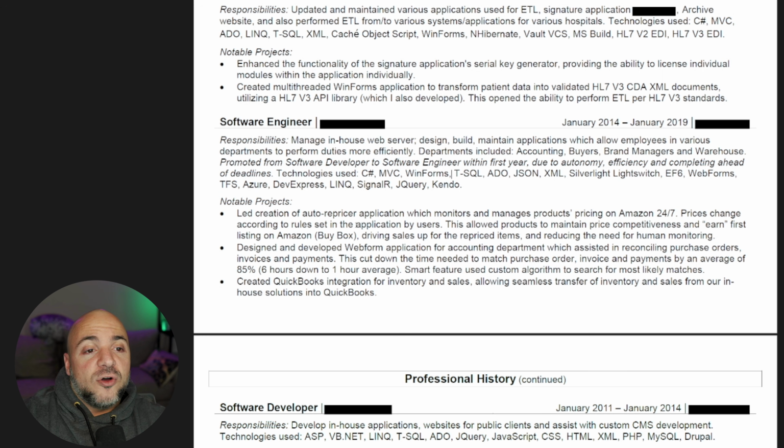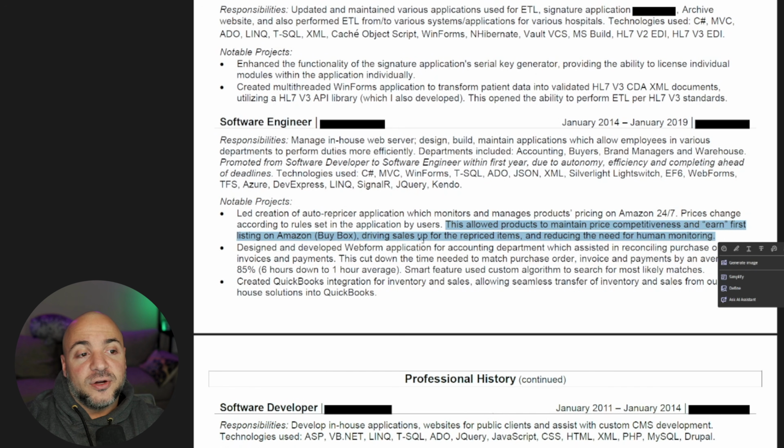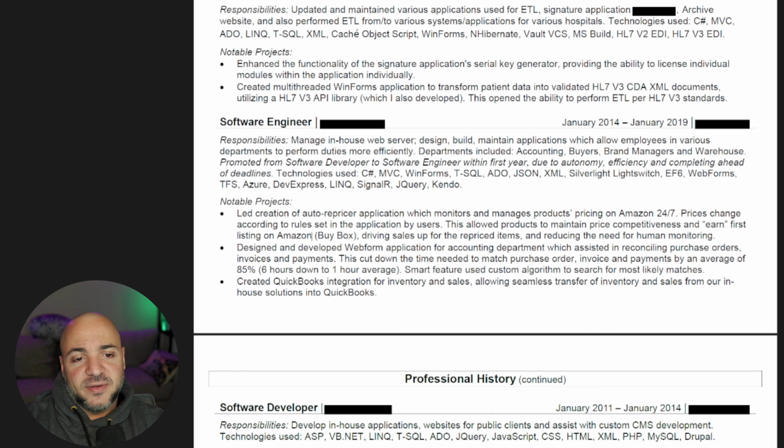Led creation of auto repricer applications. This is an example where they're leading something, so that's really cool. You want to call those things out where you have them. Definitely being able to lead projects is a beneficial thing to acknowledge. Price change according to rule sets in the application by users. When we get into stuff like this, allowed products to maintain price competitiveness and earn first listing on Amazon Buy Box, driving sales up.